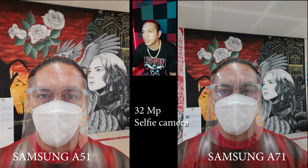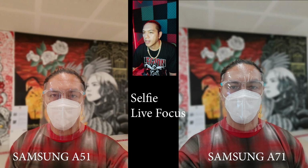Selfie camera using both a 32 megapixel. Very similar. I think the A71 is wider. Live focus again. This time the A51 is leaning on the warmer tone.